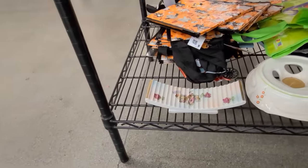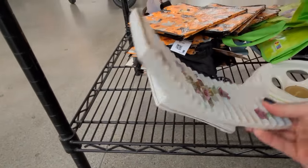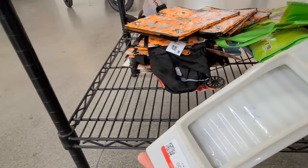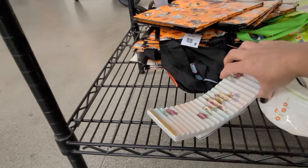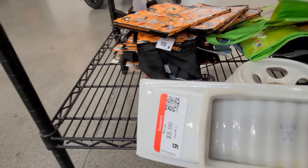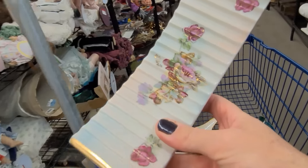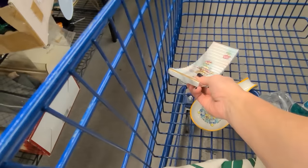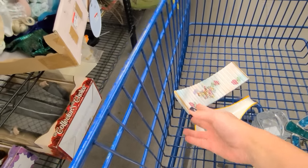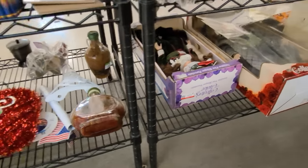Down here is a lovely piece. I think it's German, hand-painted pink and gold flowers. There's the mark. It's $5.99. I want to say that this is a cigarette holder. All the little ridges hold individual cigarettes. So that is definitely a vintage piece of tobacciana. We'll pop that into our cart. Let's see what else we can find.